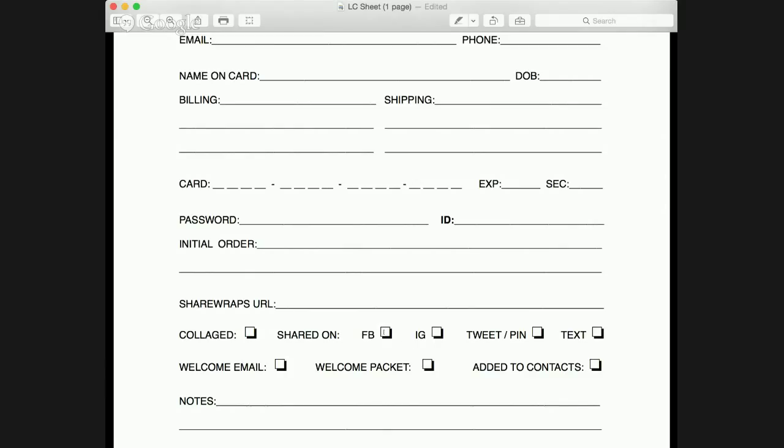Then I ask them if I can share that on their Facebook wall page, which would be here. I ask them if I can share it on their Instagram or my Instagram. And then I also immediately tweet that or pin it to Pinterest, either way, because that gets your customer a $10 credit. And then I send them a text with their link as well as the collaged picture. And that way they can just send that to their friends, and it makes it super simple and easy, and it doesn't get lost anywhere.